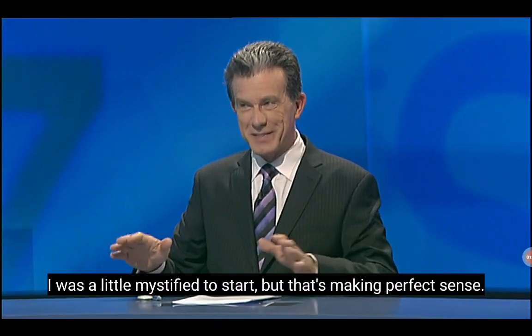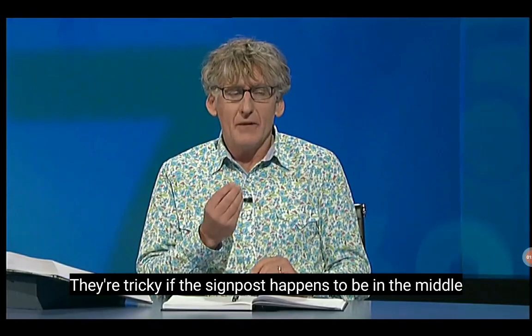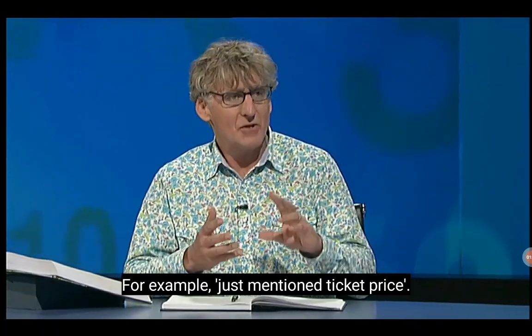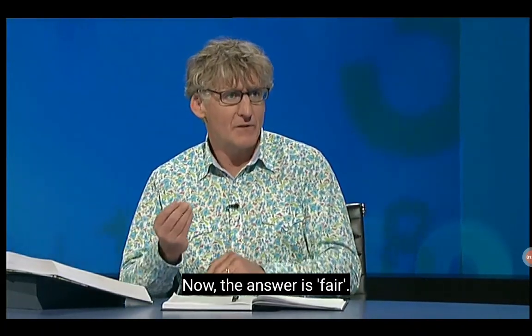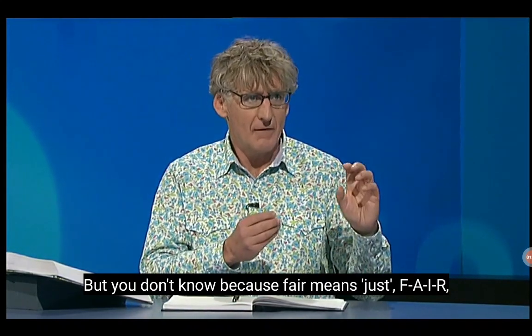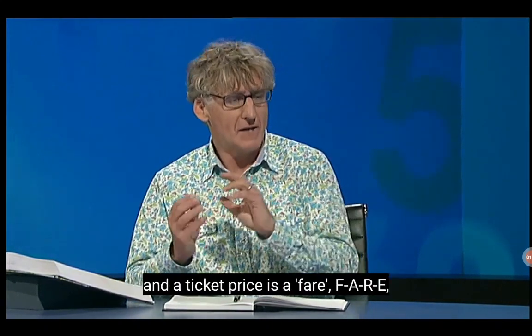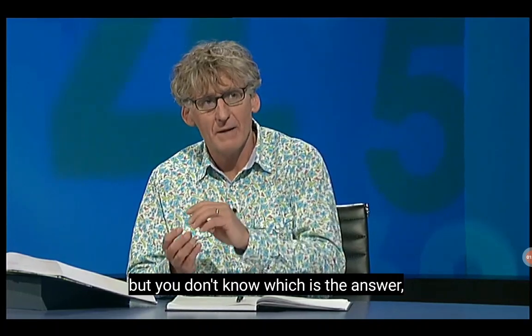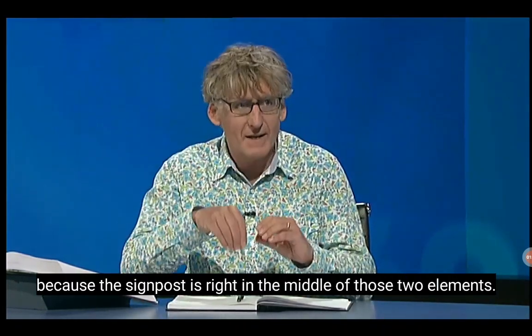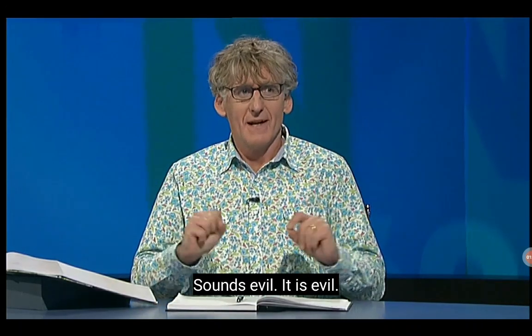I'm getting the gist of this now. I was a little mystified to start, but that's making perfect sense. All right. Now, they're tricky if the signpost happens to be in the middle of the wordplay and the definition. For example, just mentioned ticket price. Now, the answer is fair, but you don't know because fair means just, F-A-I-R, and a ticket price is a fare, F-A-R-E, but you don't know which is the answer because the signpost is right in the middle of those two elements. It sounds evil.